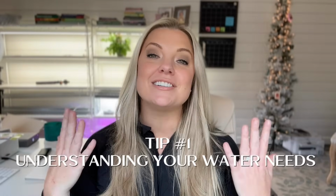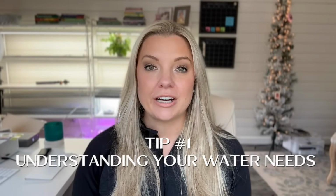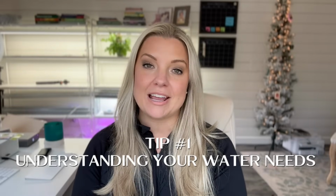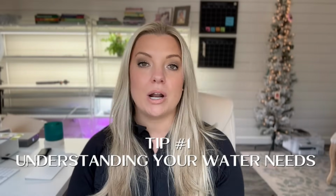So tip number 1 for watering your garden properly is understanding the water needs of your garden or of a specific plant. So you need to know how much water a specific plant needs so you can know how much to water it or how often to turn on your drip irrigation system. Because it's really easy to overwater or to underwater a plant, and watering questions are probably the thing that gets us gardeners the most. Is this plant thirsty, or is something else wrong with it, right? So understanding the water needs of your plant is really, really important.